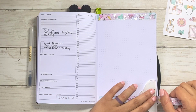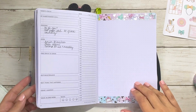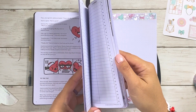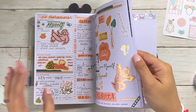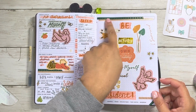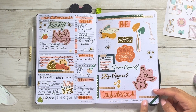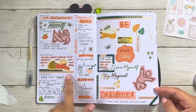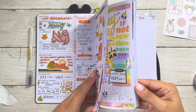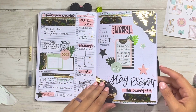And sometimes I will use skinny washi tape too. I don't always use the thick stuff. One of my favorite spreads that I've done so far is this one. I did 2 little skinny washi tapes up here, and I left this open, but then I did one here, and then some over here. And then I also did this. This one's super fun and creative.